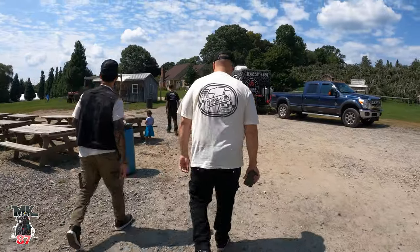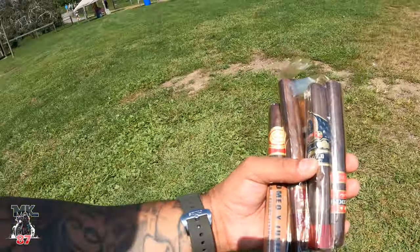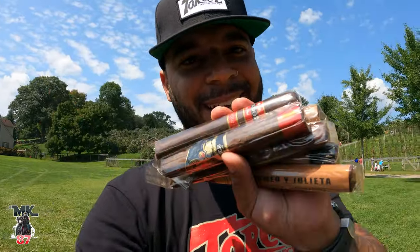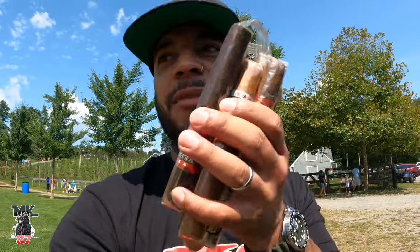So then you get to the point where it just kind of becomes like, what you got it for? My man said, listen, I don't ever want to see you smoking another acid again. No fucking acid. I got you with this. Yo, I like acids, man. I like the nice little taste it has. But we got some good stuff right here.